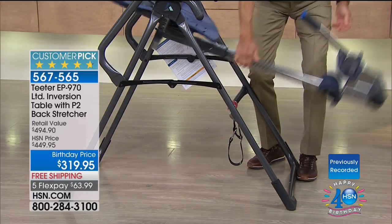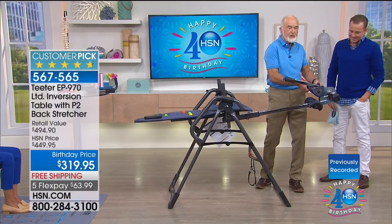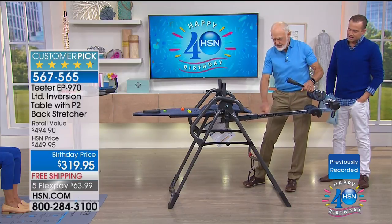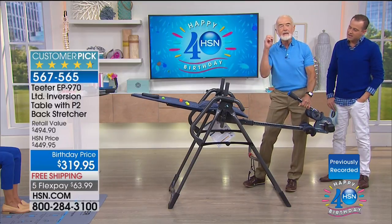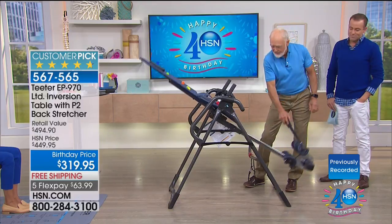I mean, it's amazing. Comfort dial, foot platform, big shoes, small shoes, squishy soft foot clamps. Your height in inches and centimeters from 4'8" to 6'6". 300-pound capacity with a 400% safety factor.